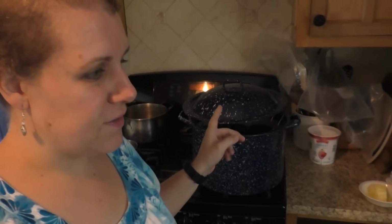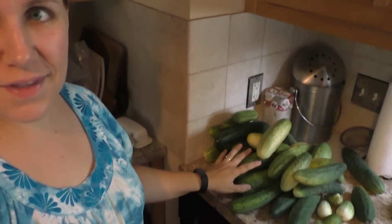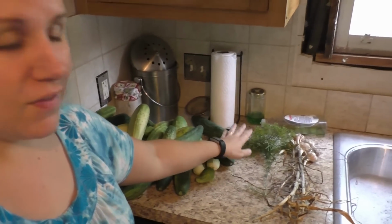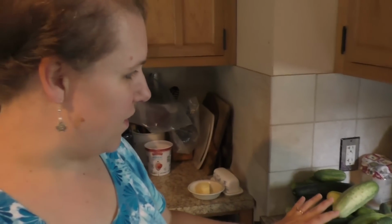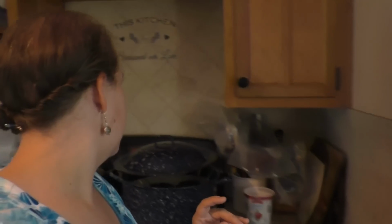I have all my jars washed. They are in the process of getting sterilized. I have all my cucumbers. They are weighed. I picked my garlic. I have garlic and dill, and those are all set. I am going to start prepping all these. Kids aren't home yet. It is 10:47, so Art's been gone a little over an hour.